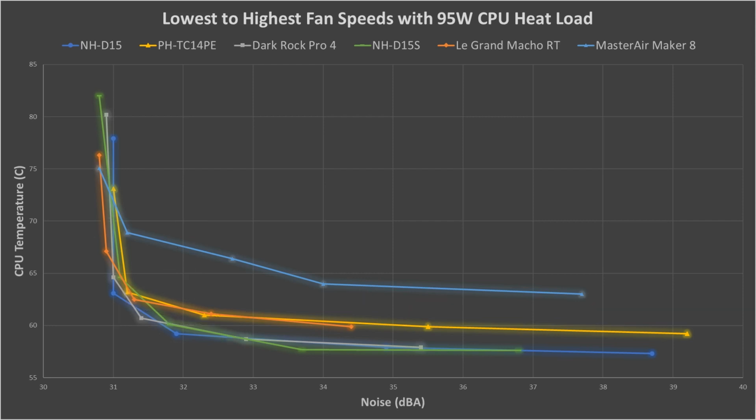As we get into the highest fan speeds, we can see that the Master Air Maker 8 is still left way behind the rest of the group. The PHTC14PE continues to be a few degrees above the best in the pack, matching the temperature of the Legrand Macho RT, which stops at a relatively low noise level compared to the rest of the coolers. The Dark Rock Pro 4 also stops at a relatively low noise level, but matches the temperatures of the NHD15 and the NHD15S, which is quite impressive.